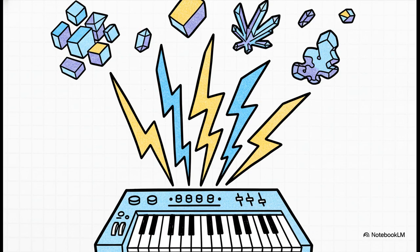And this is where science doesn't just explain art, it creates new art. Think about electronic music. It's literally born from the science of electricity. Instruments like synthesizers use special circuits to generate brand new sound waves from nothing. They're basically creating sound from scratch, allowing artists to make sounds that just don't exist anywhere in nature.